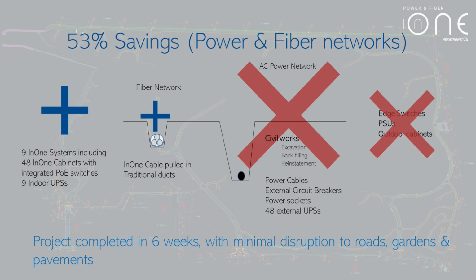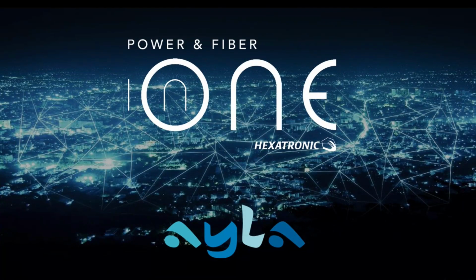So what was the difference? What we added, of course, the InOne solution with the InOne cabinets. We also added the InOne cable, but we removed the civil work for the power. We removed the power cables, the external circuit breakers, the power sockets, 48 external UPSs. We replaced them with one indoor UPS. The edge switches, the PSUs and the outdoor cabinets were not needed because the InOne comes with a switch inside its own cabinet. The first phase was completed in 6 weeks. So this was an extremely successful project.